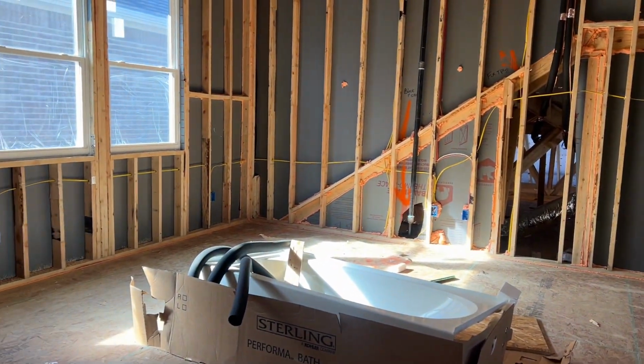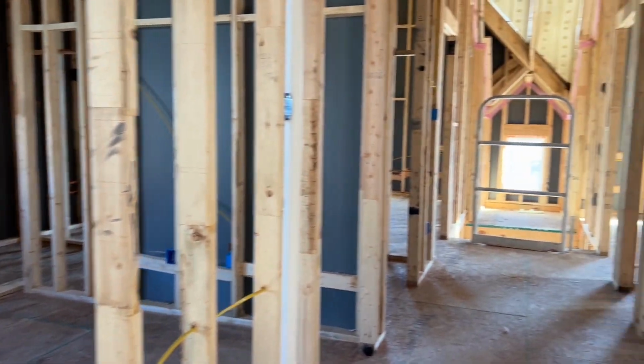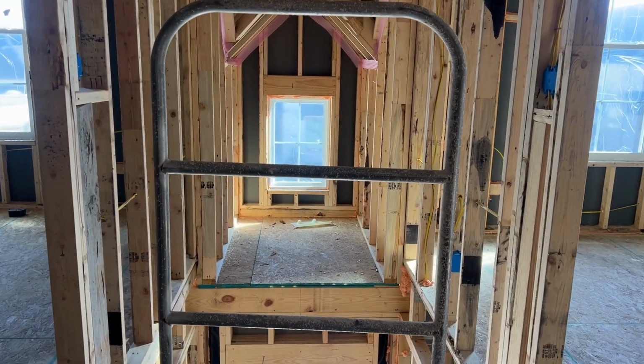Looks like you got a loft game room area. And then you've got a couple bedrooms. And then an overlook of the front.